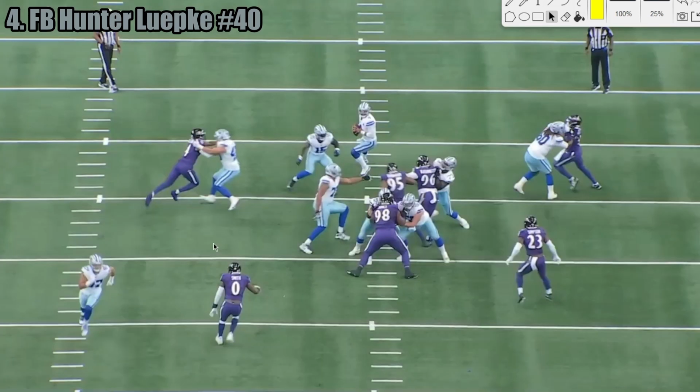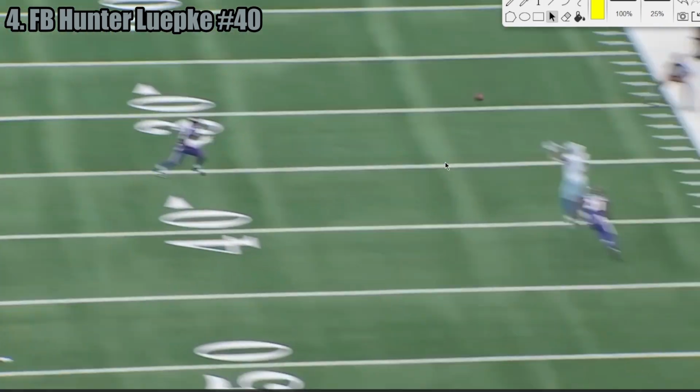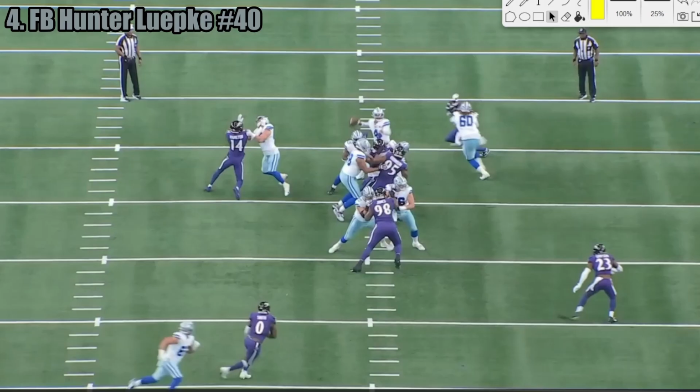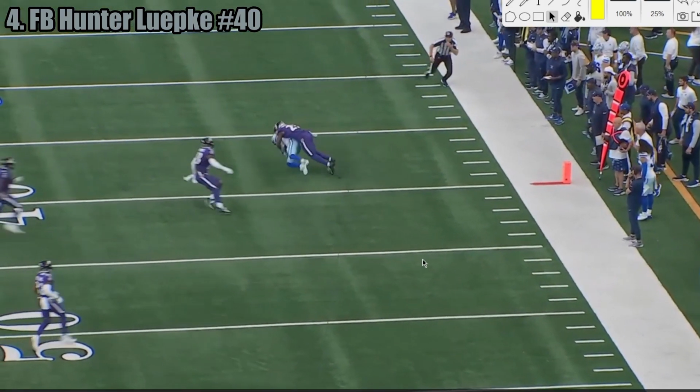Usually when I'm talking about fullbacks, I want to talk about the run blocking because that's more exciting, but this is pretty awesome. The way he sets his feet right here, he's not letting Hamilton get by him. He's keeping his quarterback upright, keeping his quarterback safe and able to get this ball off. Does a better job blocking than his teammate Tyler Guyton over here, who lets up a little bit of pressure, and Dak is able to get this off.